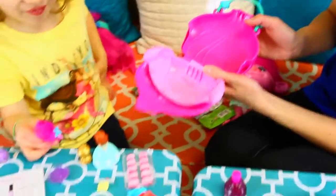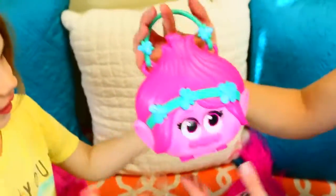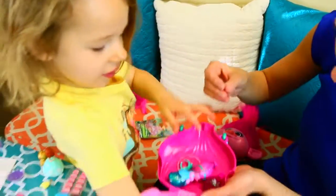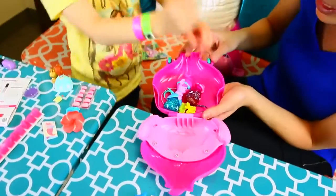Or you can put all your toys inside your purse too. This is cute. You can use it as a little snack box or a place to put all your Trolls lipstick. There you go, all your glitter, your hair bows. Oh wait, and this came with your purse too. Do you want to put on a ring? We can put your ring in there. We have some hair clips which came with the set too.